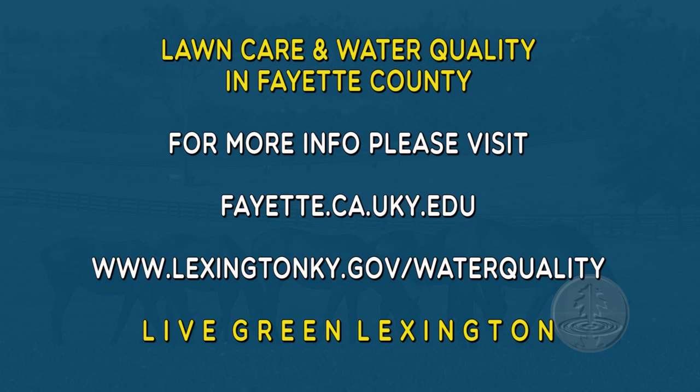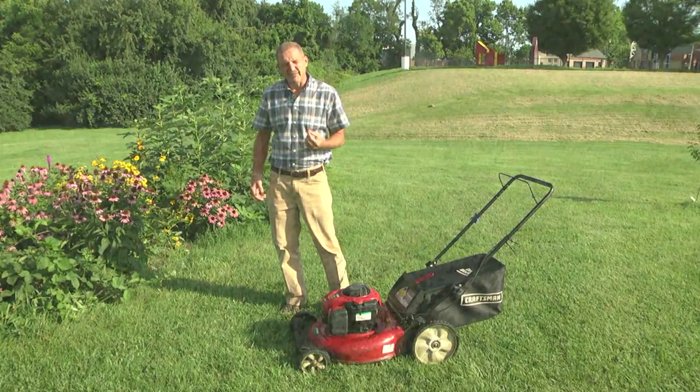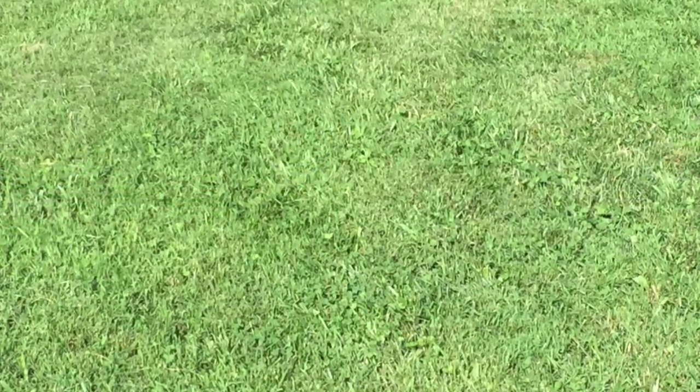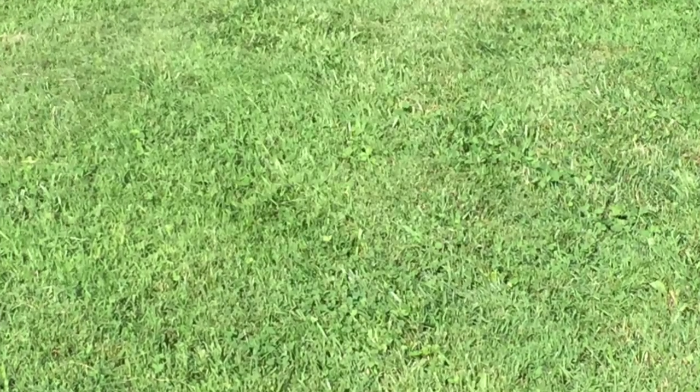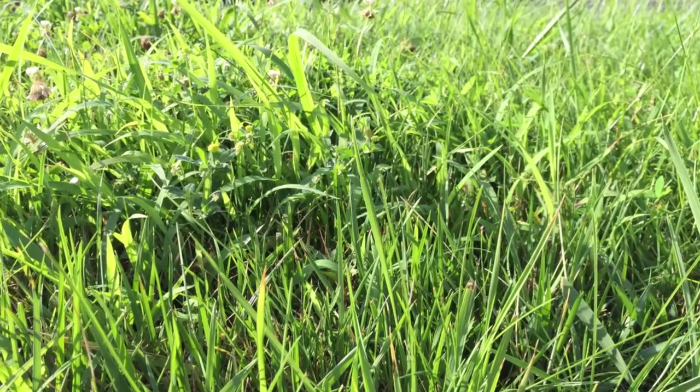So I want to talk to you today first about the type of grass. Since we are approaching that ideal seeding window, many of us will be thinking about seeding lawns. And we often think fall seeding should occur in October and the cooler parts of the summer, and that's actually not accurate. The optimum time, as I said, mid-August to mid-September, and the type of grass is critical.